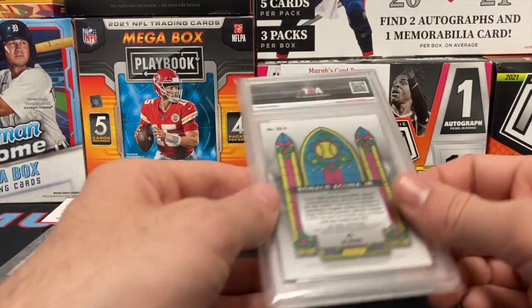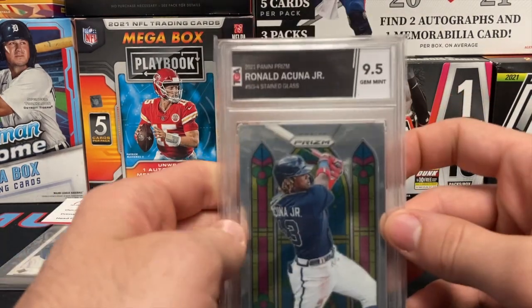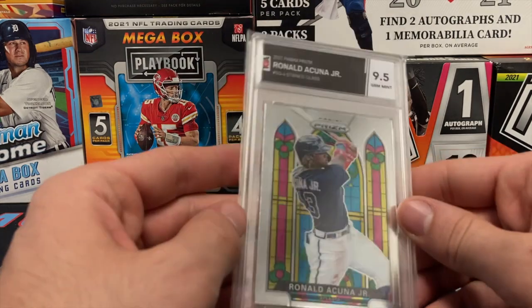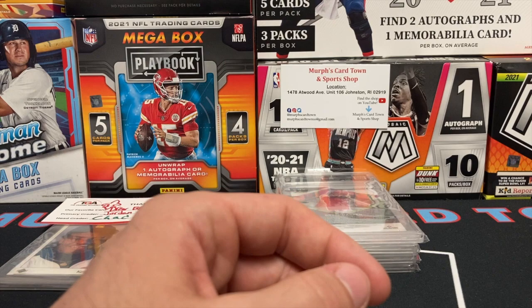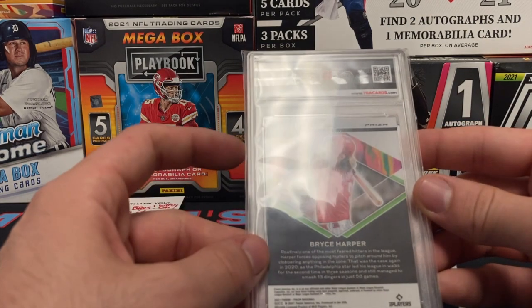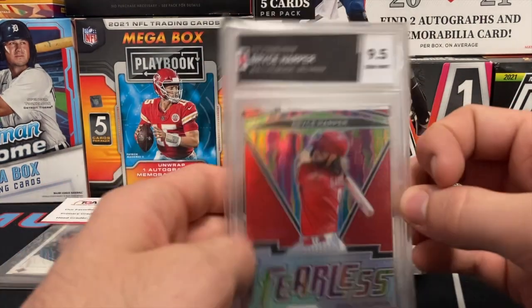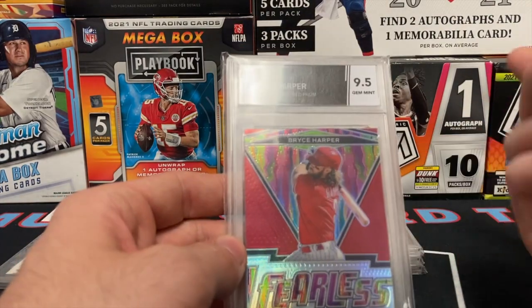Looks so clean. This is a stained glass Ronald Acuna Jr. 9.5. There we go. Ronald Acuna Jr. stained glass TGA 9.5. Crisp, clean, and I don't know, stained, I guess, because it's stained glass. Murph, you're so funny. All right, here we go. We have a Fearless Bryce Harper Prism 9.5. Boom, red Prism too. Boom, boom, boom. Again, the red matches great with the Phillies.